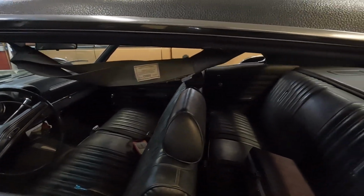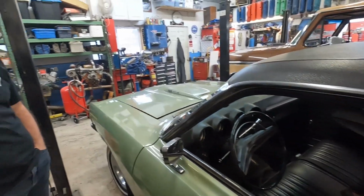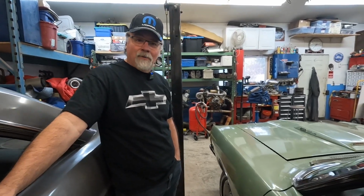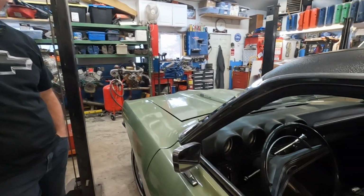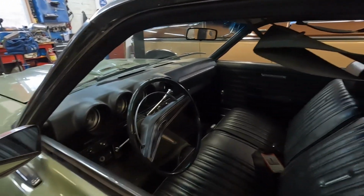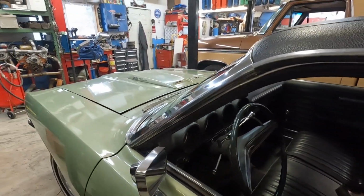That is an incredible story. That is neat. I remember hearing this story from you and Kelvin years ago. And 34 years it took you to get this car, and it is pristine. It is all original. You're looking at an all original Cobra Jet 428.